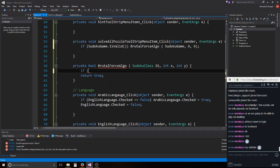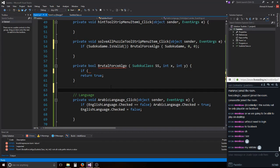So what I did was just checking valid. We are going to use that function to build our brute force. And actually, recursion is a very powerful way to program, but it's really hard to write. And I haven't done recursion for more than 6 years. So pray that I will do it right.